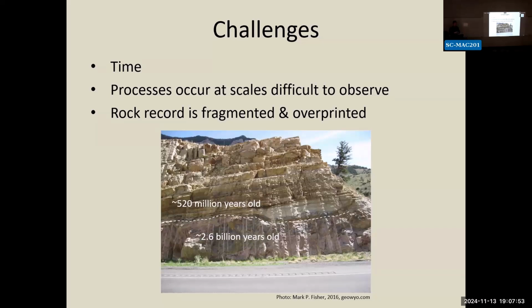It's fragmented. As we go farther back in time in the rock record, it gets more difficult to tease out what happened. We have things like overprinting, where more recent processes have obscured what happened farther back in time. And another factor is that the rock record in any one location is incomplete. There is missing time in the rock record.